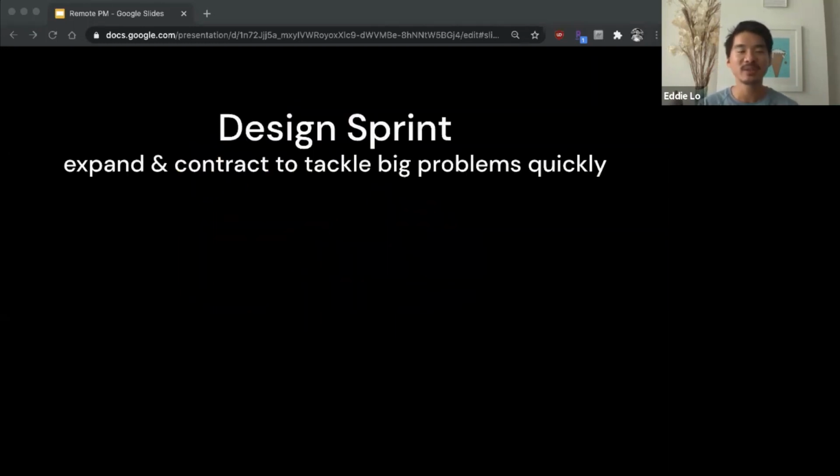So with a design sprint, the idea is to expand and contract to tackle big problems quickly, and really to skip those cycles of development and get everybody involved, not just the engineering team, not just the design team, but everyone who might be a stakeholder to have a voice and get them involved with this process. And I'll quickly go over some of these steps in a design sprint.